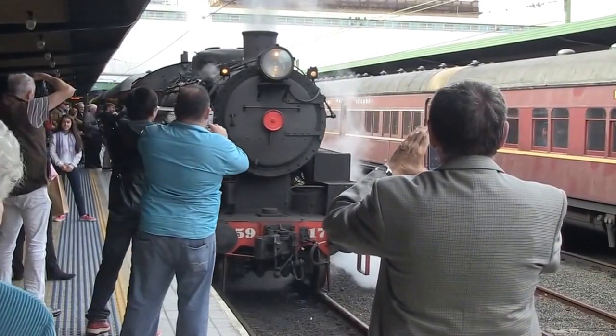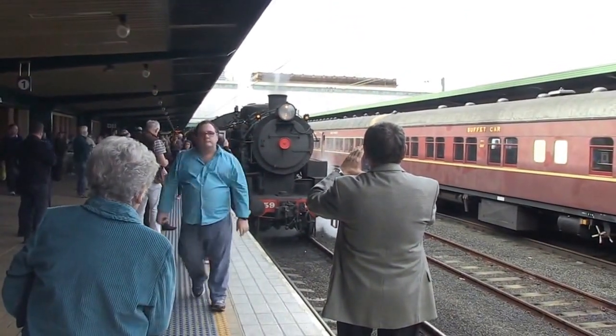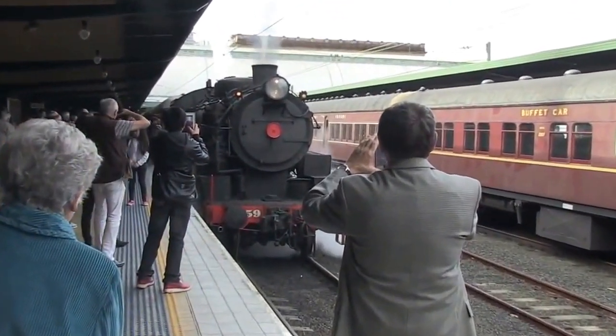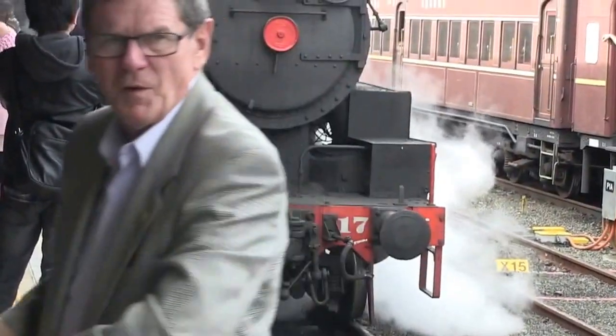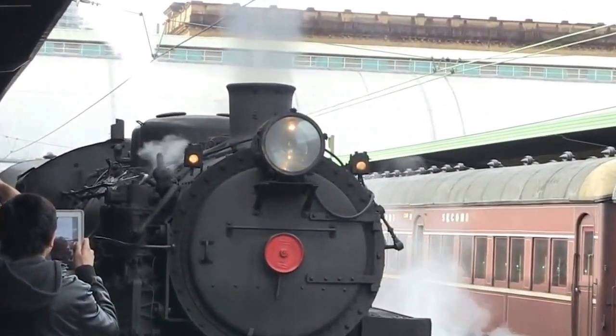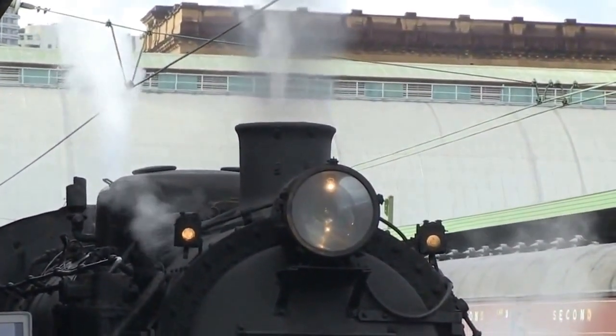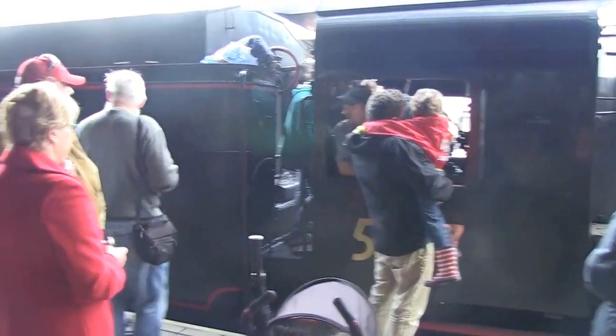5917 was built in the USA by Baldwin Lima Hamilton Corporation as an oil burner, but later converted to coal. It entered service in 1953, hauling freight until retiring from service in 1972. It is a 282 class B59 locomotive. Wikipedia has articles on both of these. Visitors welcome to the cab.